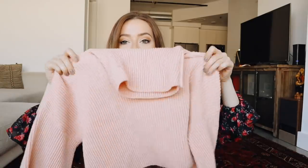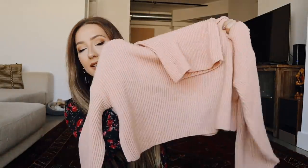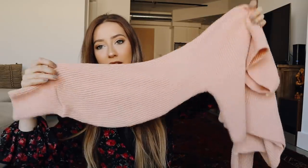Next, I have a little blush turtleneck sweater, and this is technically considered a crop sweater, and it has balloon sleeves, so these are just super fun. Turtlenecks are so fun. I feel like they're so underrated, and people are like, oh, you're wearing a turtleneck? And I posted this on my Instagram recently and you guys went crazy for this sweater.